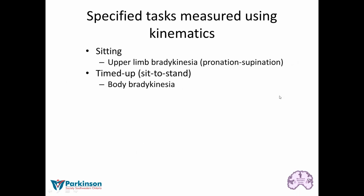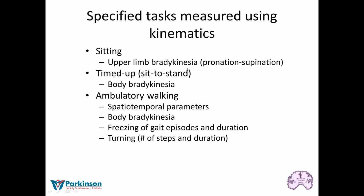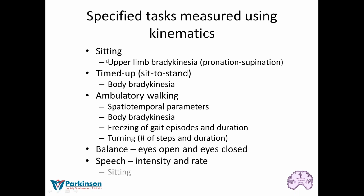These are the tasks that I've used in the study. We've looked at bradykinesia, so how slow voluntary movement is in the upper arm. We've looked at how fast one can go from sit to stand. The faster you are able to do this, the less bradykinesia the patient is experiencing. And then what I will be focusing on is the ambulatory walking.